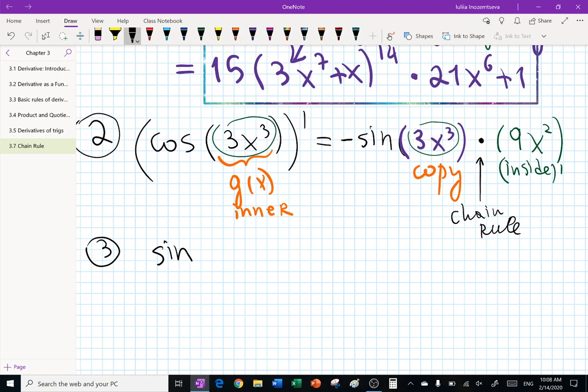17 sine of sine of x squared. And this is what you're going to have on the mastery exam. We will give you a couple of functions with double chain rule.